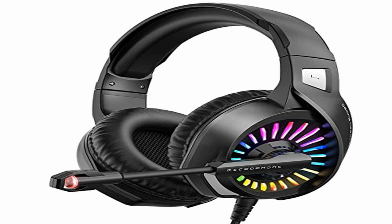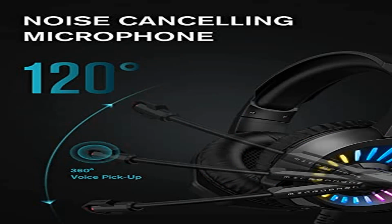The ZIUMIER Z20 gaming headset stands out as a popular option among gamers seeking a blend of immersive audio, comfort, and affordability. With over 10,000 ratings and a strong average score, it has built a reputation for delivering a premium experience at a budget-friendly price point.